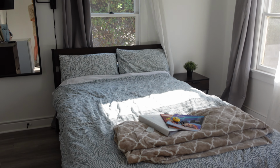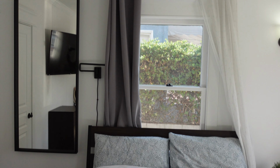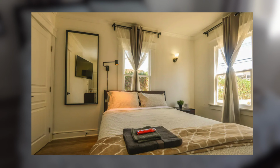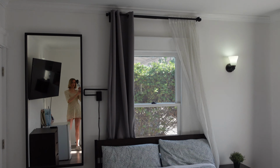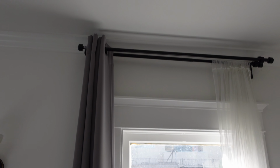So when you first come in, you see the bed, and I was actually kind of surprised because this is the picture of what it looks like on the listing. And I just felt like it didn't look quite the same. These curtains were tied up in knots when I came, which was just like the picture, but I did have to let them down so that I could close them.